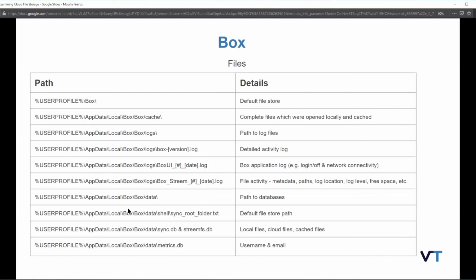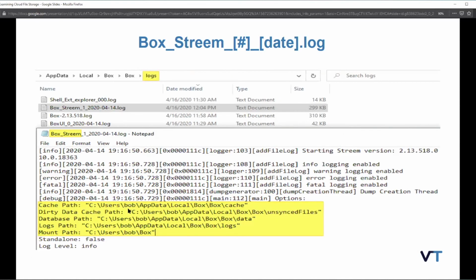So you can come back to these. I'll touch on each one that's important so we can get to the lab a little bit quicker. So there's the Box stream log, and then there's a number, and I believe that's at a certain file size where it then rolls into another log file. So you will see like Box stream 0, Box stream 1, Box stream 2, and some of them will have the same date, some of them will be different dates. So again, my theory is that once it hits a certain file size, it just creates a new log file.